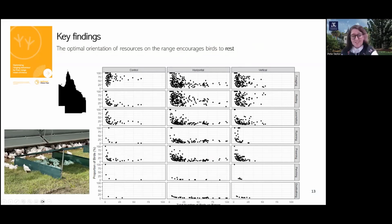There's a lot here, so you don't need to understand all of it. Basically, what we're showing is the various behaviours, so foraging, resting, locomotion, running, preening. We actually saw perching on these vertical structures, but only in Queensland.